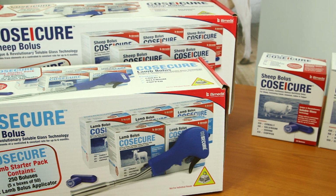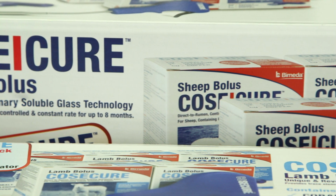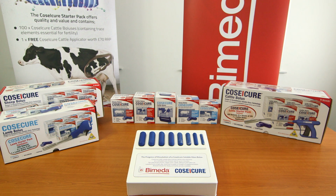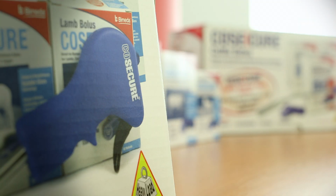As the same amount of trace elements are supplied every day, there are no peaks and troughs in supplementation which could impact negatively on health and fertility. Products in the CosaCure range include CosaCure cattle, sheep and lamb. Products in the CosaEyeCure range include CosaEyeCure cattle and sheep.